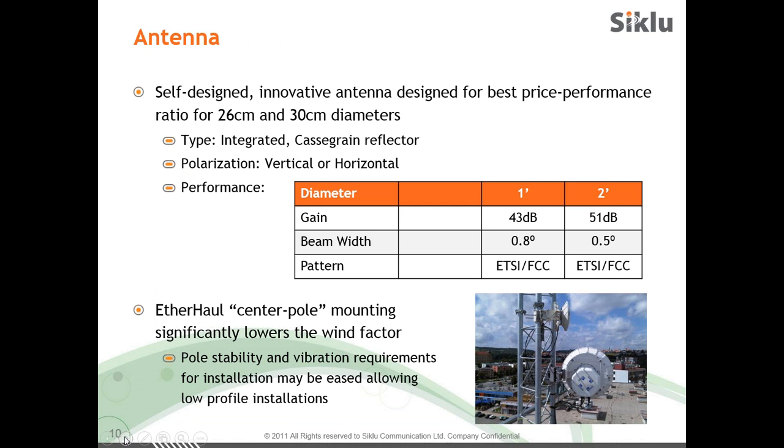We have 2 types of antennas, basically 30 and 60 centimeters, or 1 foot or 2 feet antennas. The 1 foot antenna is integrated into the radio. The 2 feet antenna is actually external. So when you buy a 2 feet antenna, it means that you need to order a radio separately from the antenna. So it's a combination of two items, as opposed to the 1 foot, which comes already integrated with the antenna.